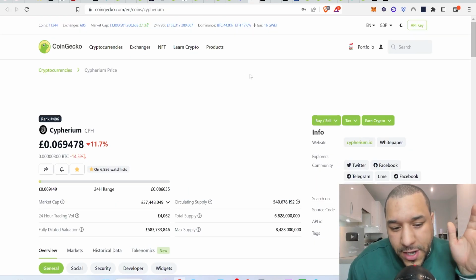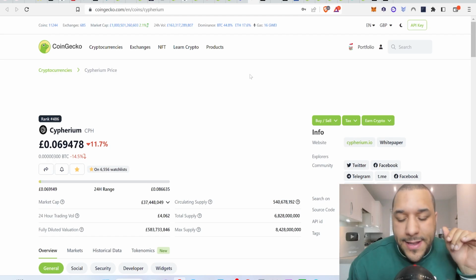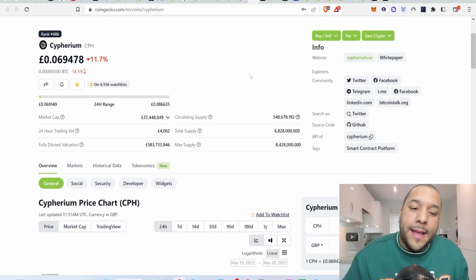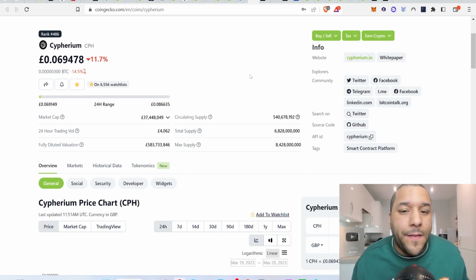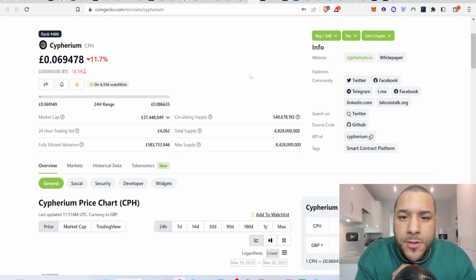I believe this has got 100x to 1000x potential. It's not a joke. That's what I believe. But if you feel like it's high risk, don't invest. Or if you feel like it's high risk but you want to invest, put in what you can afford to lose, because that's what crypto is supposed to be about. You're not supposed to be putting in your whole life savings and everything else.